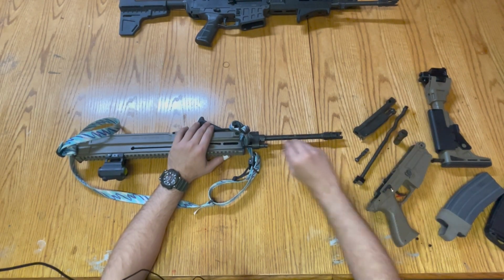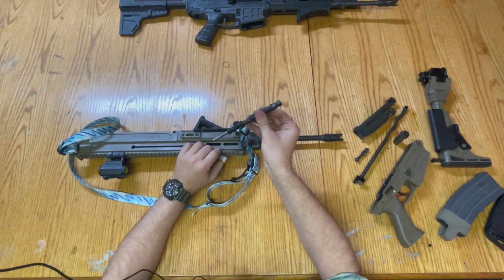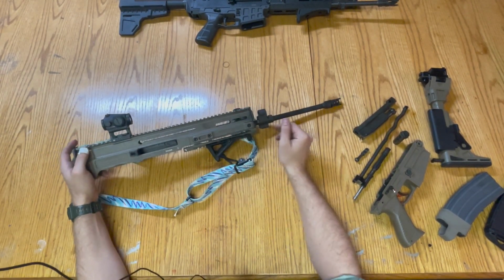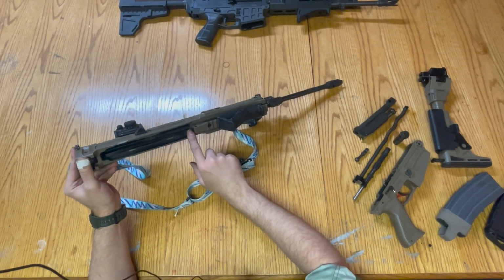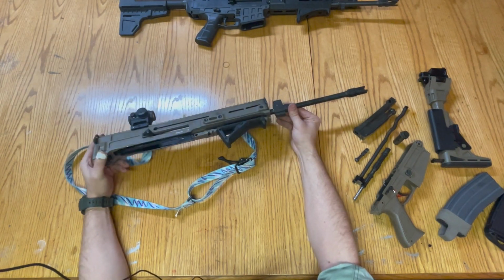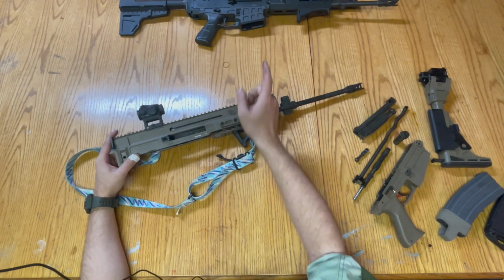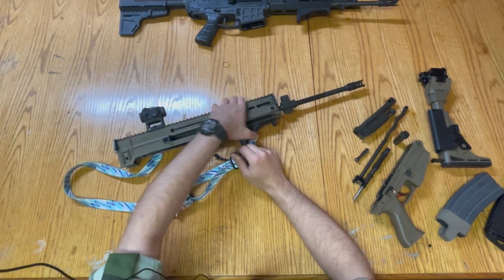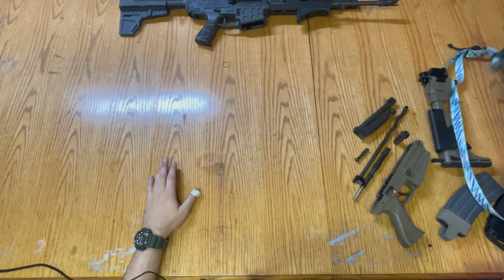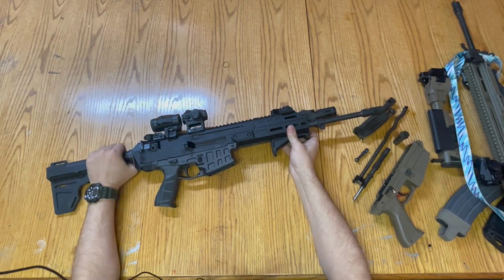Set that to the side, and then the whole piston and op rod assembly comes out the front of the gun. And what you're left with is just the barrel, the star chamber, and the whole receiver, just as one unit, and that's as far as you need to take the 805 apart. So now we've done that, I'll disassemble the Bren 2, and I'll be able to compare how it disassembles and all of its components. Set that aside, and we'll grab the Bren 2.